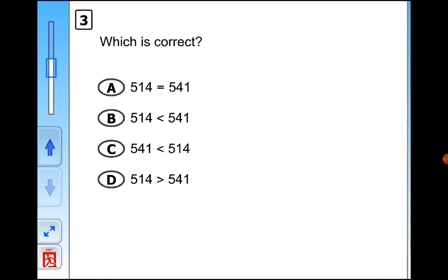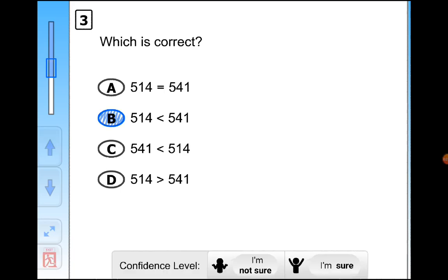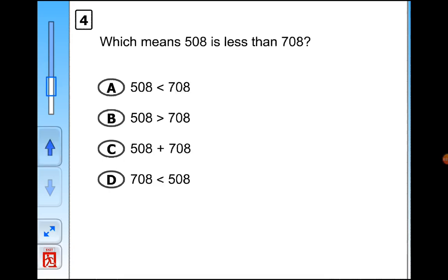Which is correct? Let me see. Not the first one. Let me check the second one. Second one is correct, though. Yeah. Second one's correct, guys? Yep. Just double check quickly. Yeah, it's correct, I'm sure. Which means 508 is less than 708. 500, so less than 700, there we go.